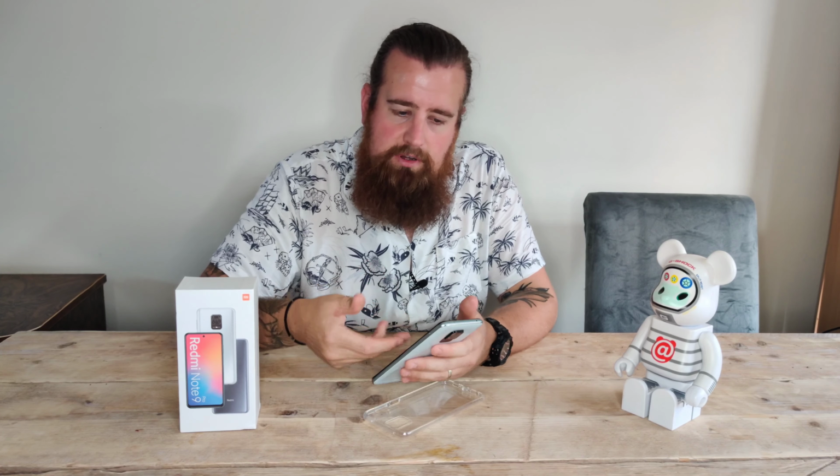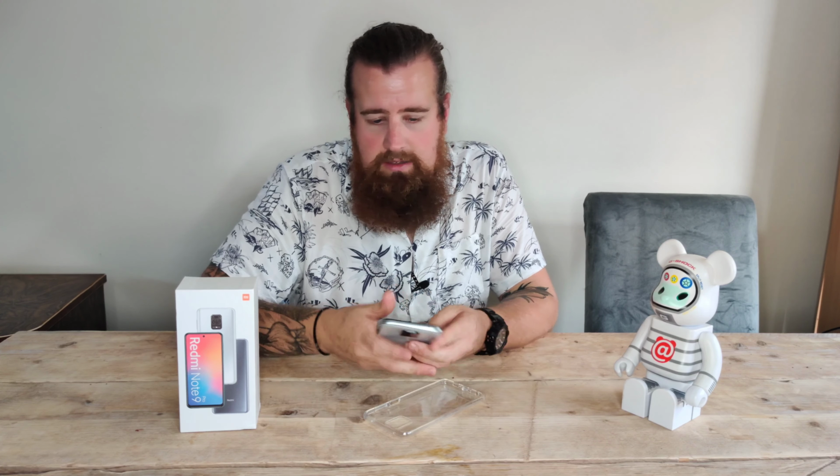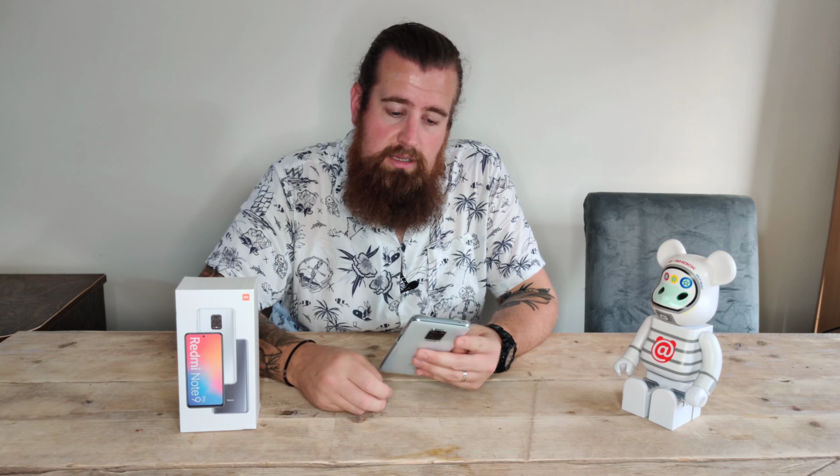I think that's a great finish on the back. You've got the Gorilla Glass 5 front and back, and then I like the placement of the fingerprint sensor as well. I've not had a phone or tested a phone where the fingerprint sensor's on the side. It's always been under the screen or on the back. That's pretty standard. So really impressed with this, as you can tell.